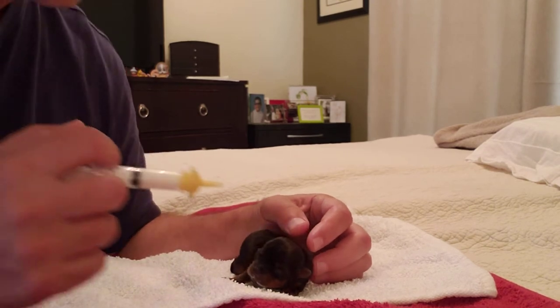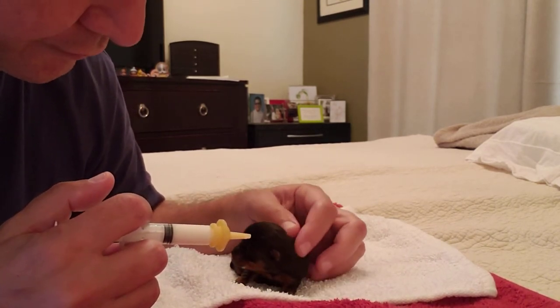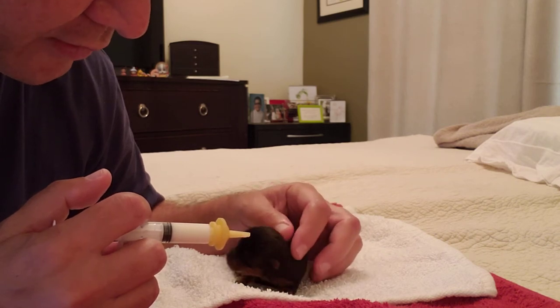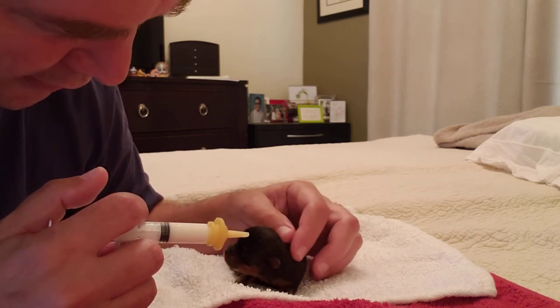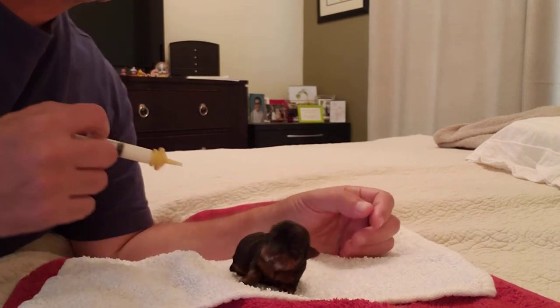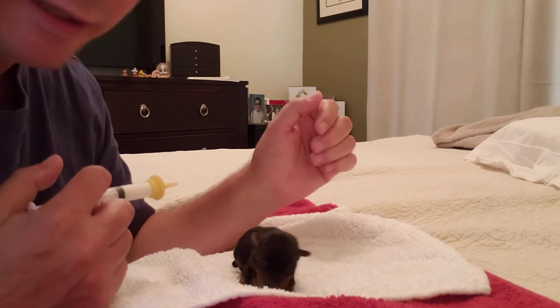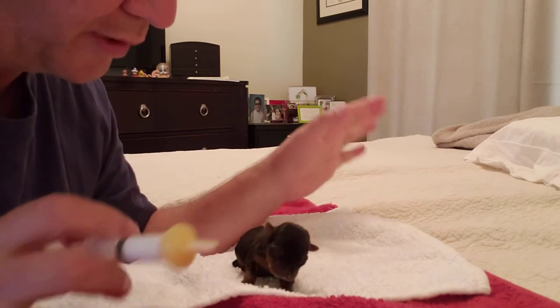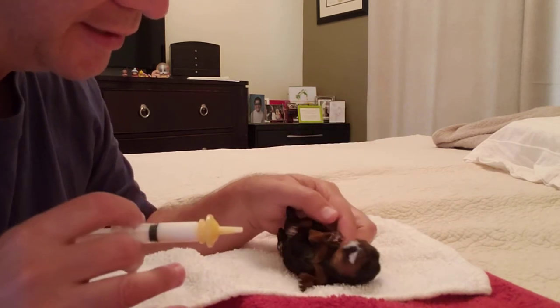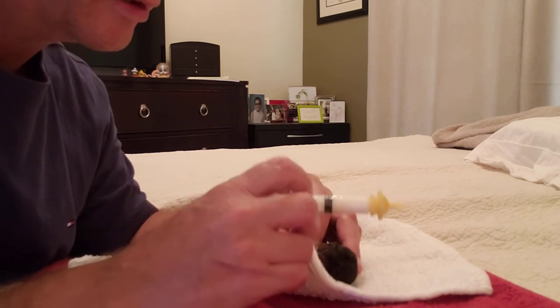You don't want to. I was very scared about asphyxiating her by just injecting fluid into her mouth. She can't really suck. I think she has shaking puppy syndrome. You can see her shake and her legs are really wide apart. She doesn't have any balance. Come on. Yeah, you go. Lo siento.